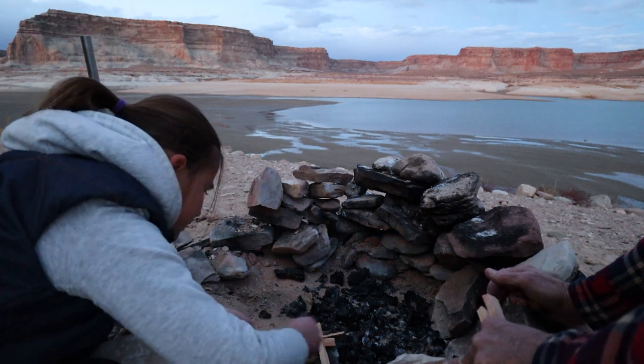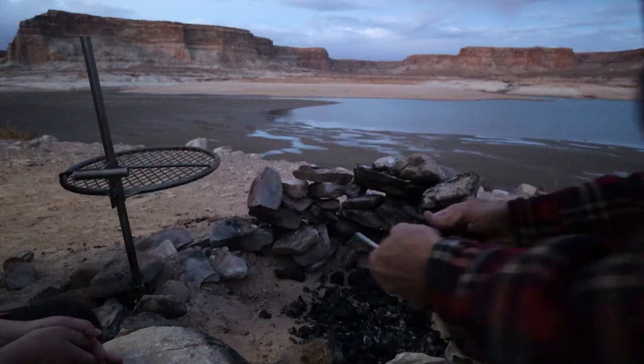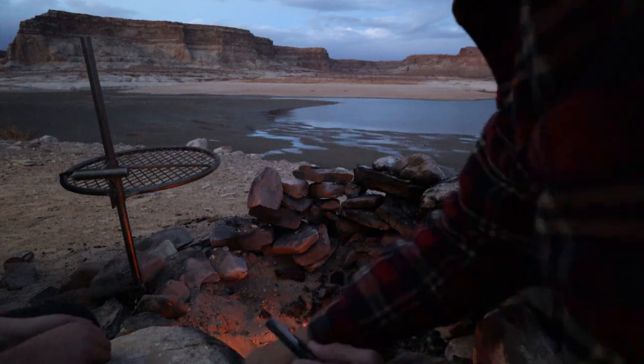Overlanding has allowed us to teach Bailey all kinds of survival skills. And at 8 years old, she is a sponge for absorbing all the new things we learn. It just takes a little time.